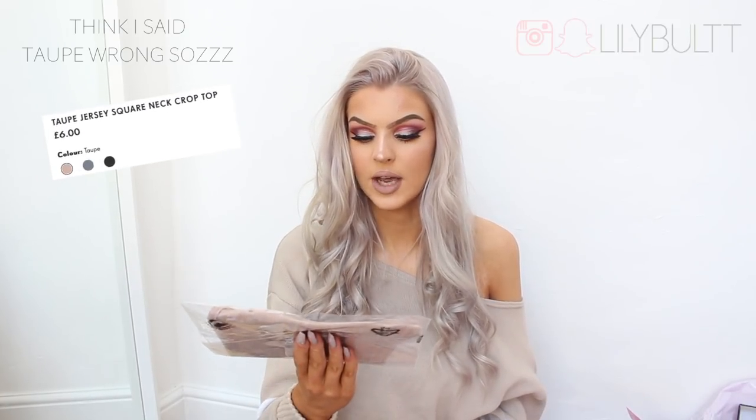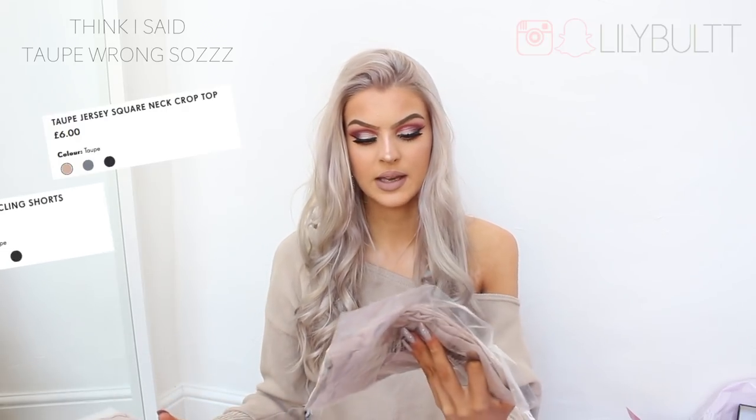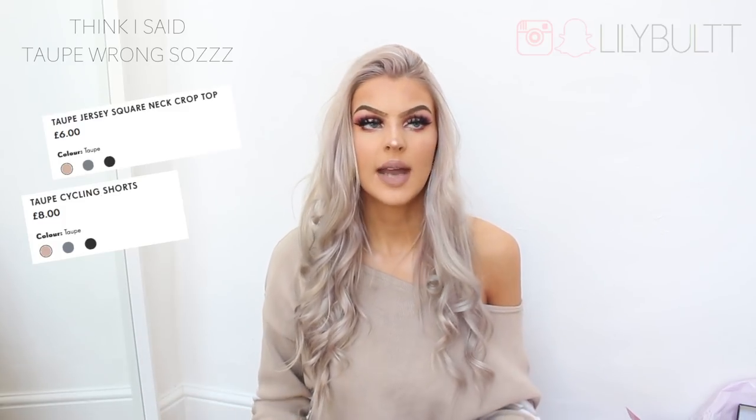So the next two items are these two. The first one is the tape jersey square neck crop top. And then I also picked up the tape basic cycling shorts. Now I've seen the whole Kylie Jenner vibes cycling short trend, and I wanted to try that out, see what it looked like on me. Obviously I'm not thick and I'm very skinny, so I don't know whether it will suit me.